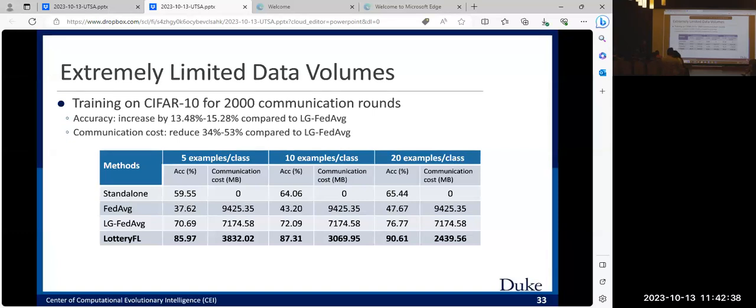The results show that for CIFAR-10, our lottery ticket federated learning will have a 13 to 15% accuracy improvement compared with federated average. And it reduces the communication cost by 30 to 50% because the model can converge much faster than before. And this is actually for balanced data.